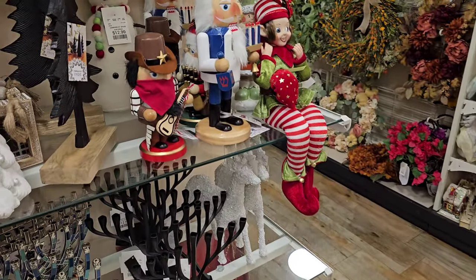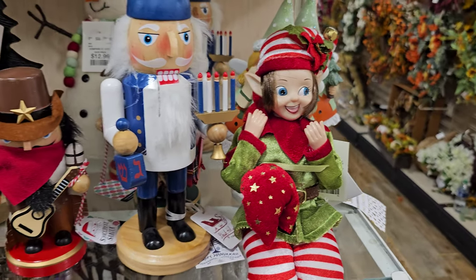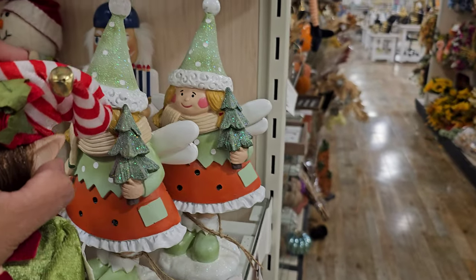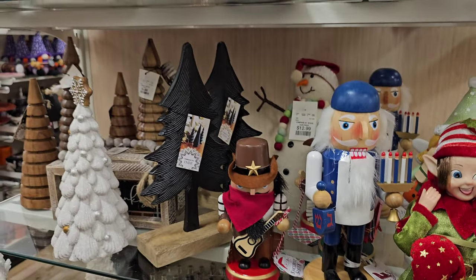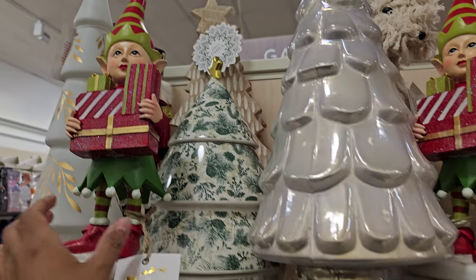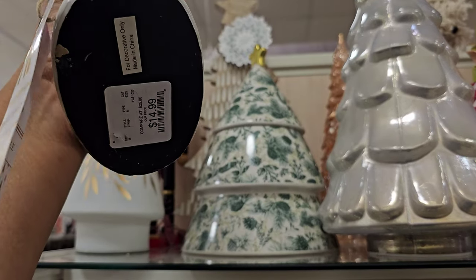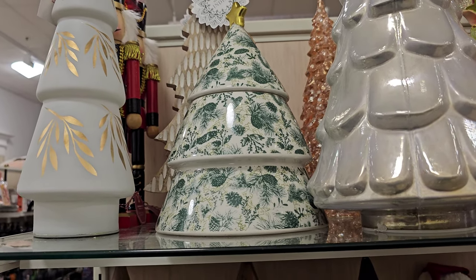Oh gosh, more Christmas. Oh, what do we think of her? 15. Do we like it? Yes or no? I don't. I don't know. Like a fairy one. Okay, that's really different. Here's this one. So crazy. How much is this one? 15. I kind of like this green tree right here.